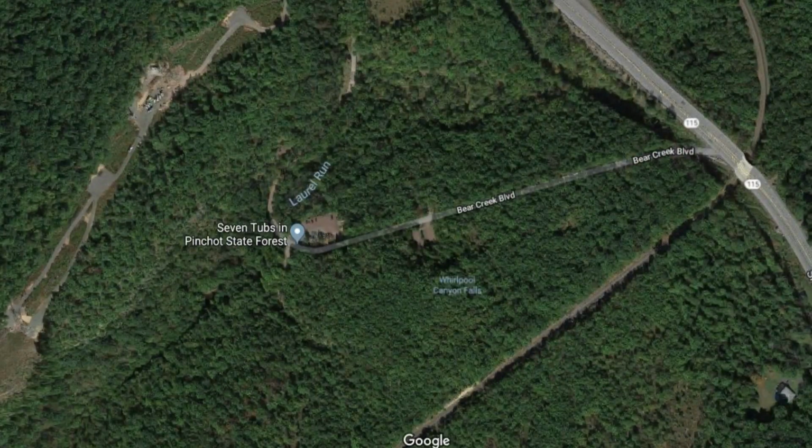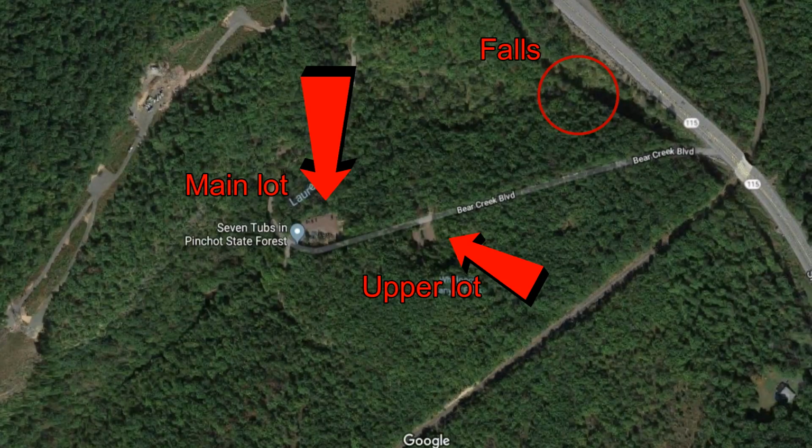And I'll be bringing my waterproof camera, so I'll be able to film all of it and won't have to worry about getting this camera wet or falling in. So again, three tunnels, and these are not secret, but waterfalls that most people don't see when they're here. One other thing I'll do is I'll put up an aerial map showing the area of the seven tubs, and I'll circle where these waterfalls are located in reference to the parking lot in case you want to check them out.